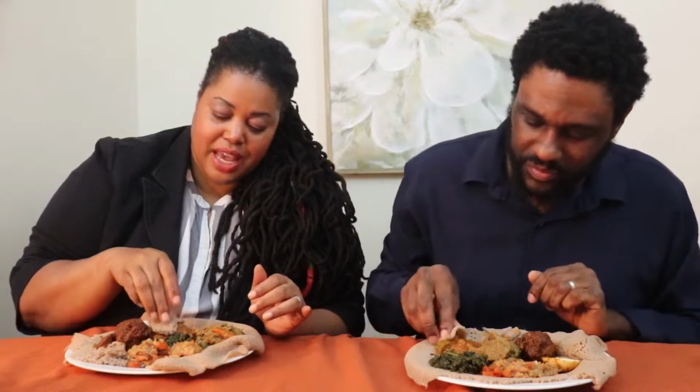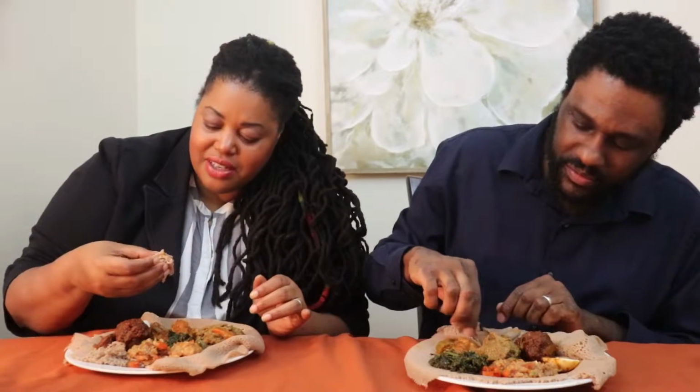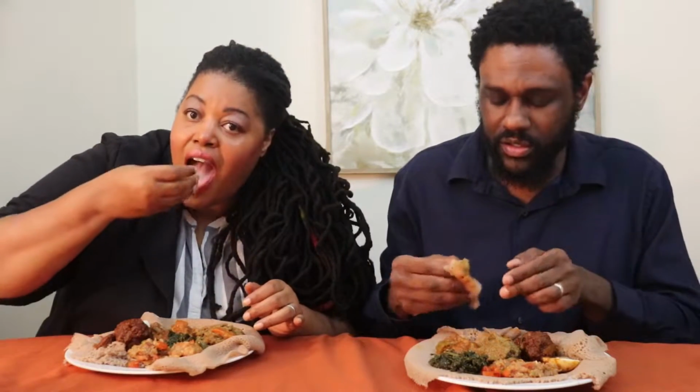So this one is the Dinich, which is the potato and okra stew. Oh, I'm going to get the okra. I see one okra right there. I got one. I love okra. I got some okra right there. Sometimes it's a little hard to pick up, huh?